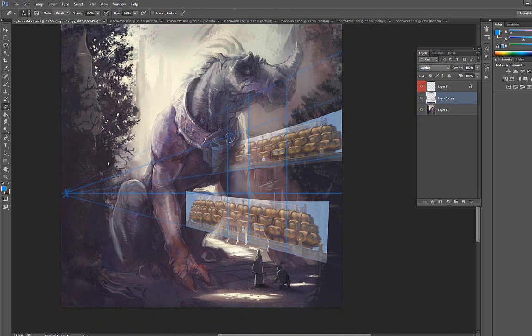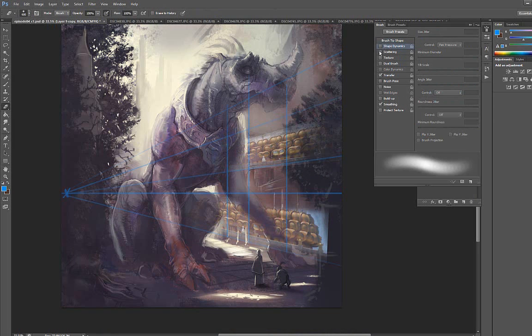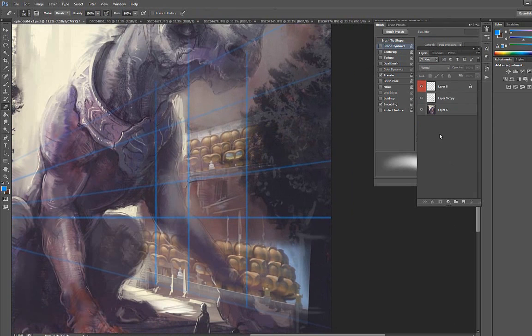Now I'm gonna basically erase some of the areas, try to blend them in. So the main goal when you lay down these photos, they shouldn't stick out like photos. In the end, you're going to use lots of erasing and lots of painting on top of them, and you're going to make them blend right into the painting.